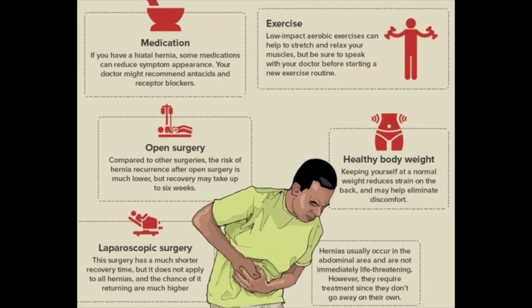Surgery may be performed through a single incision in your chest wall, that is thoracotomy, or using a minimally invasive technique called laparoscopy. In laparoscopic surgery, your surgeon inserts a tiny camera and special surgical tools through several small incisions in your abdomen. The operation is then performed while your surgeon views images from inside your body that are displayed on a video monitor. So this was the surgical treatment.